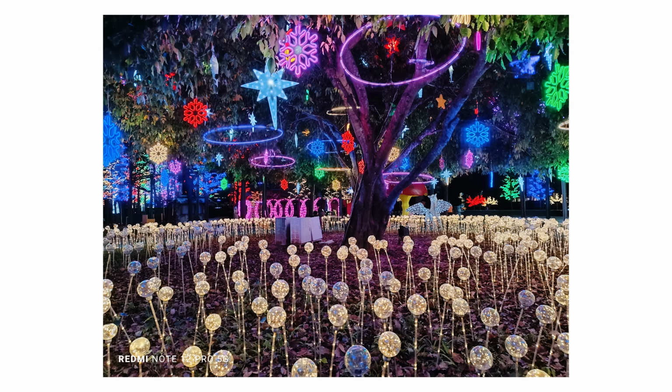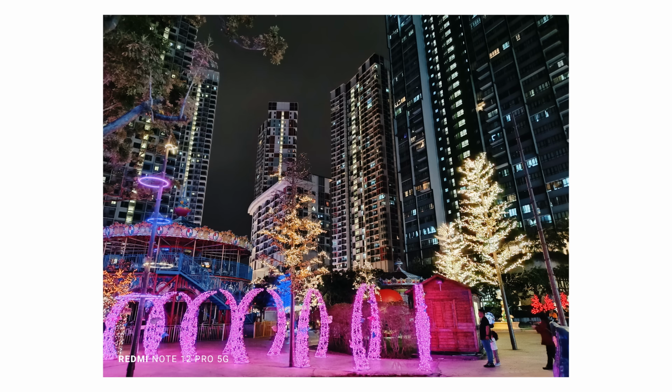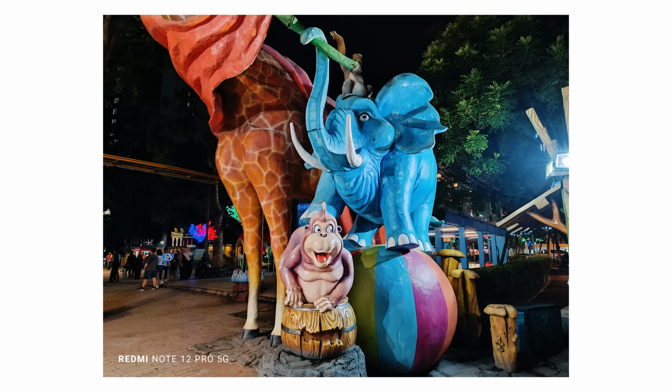Now, other than that, there's also a minimum amount of noise here, just as you would expect from an IMX766 sensor, and the fact that we do have that OIS on board helped me out a lot because it reduced a lot of motion blur, especially when my hands were a bit shaky. So, in a nutshell, I would say that the IMX766 sensor here is great for taking low light photography.